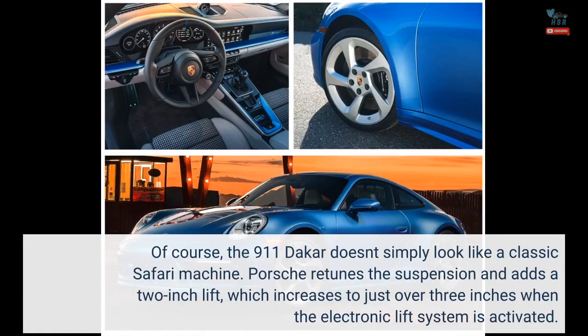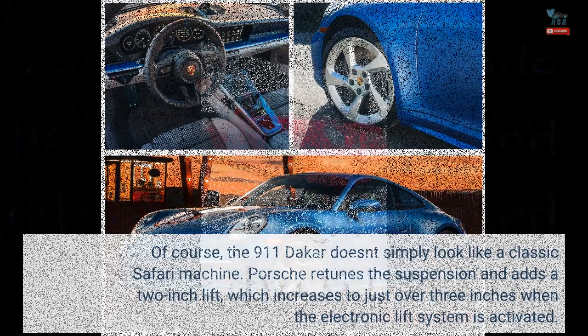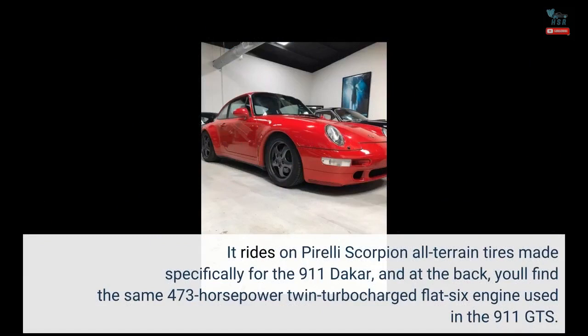Of course, the 911 Dakar doesn't simply look like a classic safari machine. Porsche retunes the suspension and adds a 2-inch lift, which increases to just over 3 inches when the electronic lift system is activated. It rides on Pirelli Scorpion all-terrain tires made specifically for the 911 Dakar, and at the back, you'll find the same 473-horsepower twin-turbocharged flat-six engine used in the 911 GTS.